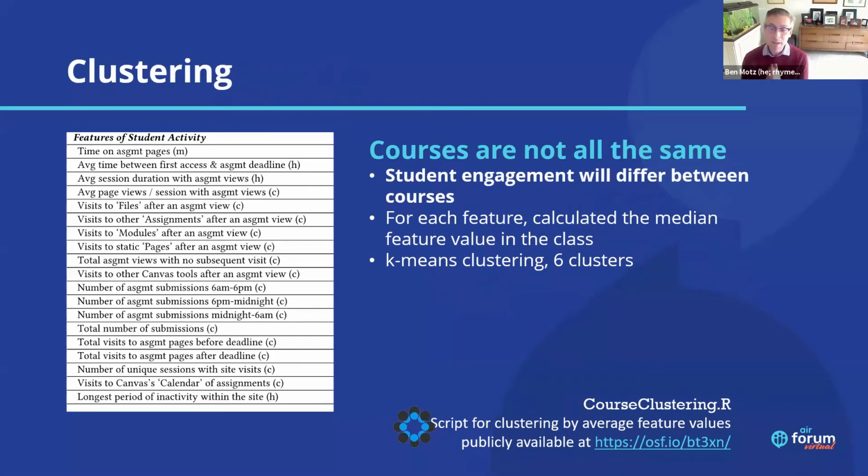One of the other things that we had to do, and this is an important point that I think might really be the litmus test between efforts that are successful and not, is whether an analysis is sensitive to the design of a course. So courses are not all the same, and we can't say that the amount of time that students spend on an assignment page should be equivalent between different courses, where there might be different kinds of assignments. So student engagement will differ between courses according to instructional design.